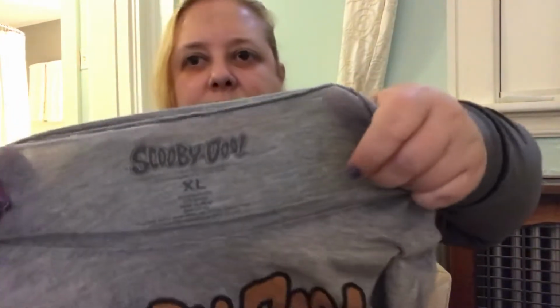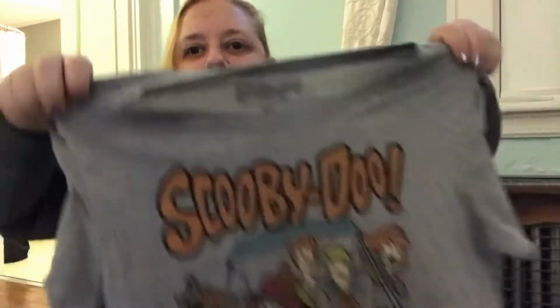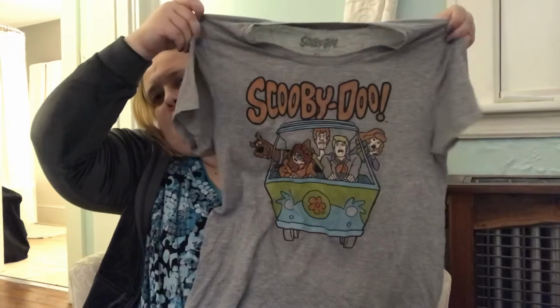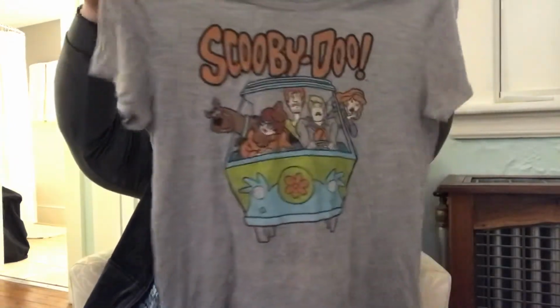And then as I was trying to get out of there, I saw this Scooby-Doo size extra large. And it's just a Scooby-Doo shirt. The whole gang in the car. I guess it's a little bit of a high-low.